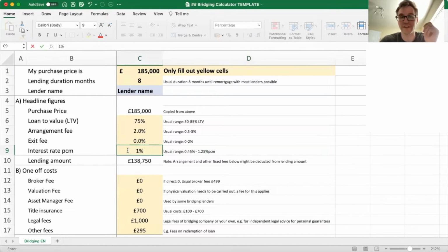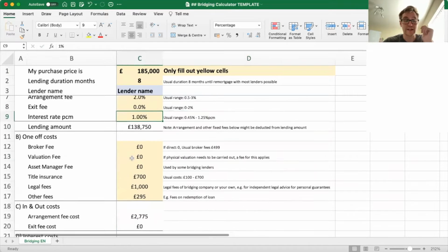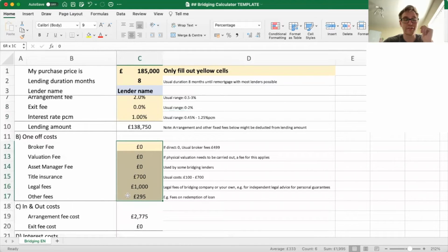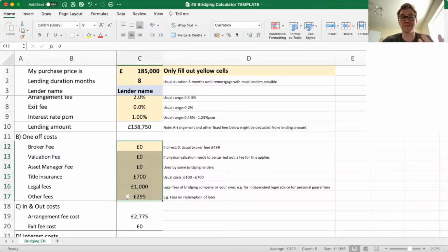So that's 12% a year, what they're charging. So I would put that in, whatever you're getting. And then you have all sorts of other costs that are not a percentage. It's just a one-off fee. Every lender might call it a bit different. You can just change the name of this, but I've listed 6 different ones that just keep repeating in different wording.